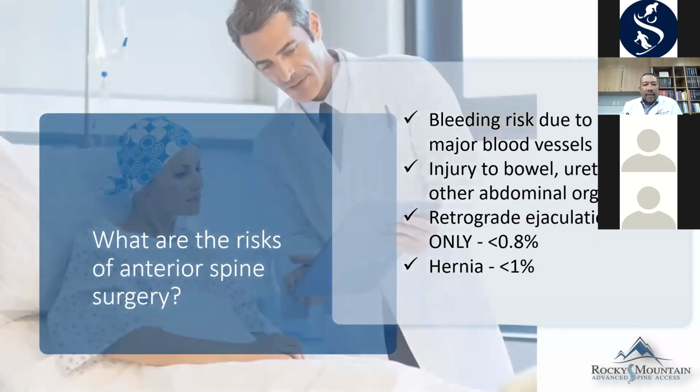Now, I want to talk a little bit about the risks. There are some risks. They're small, but not zero. There's a risk of an injury due to moving one of the blood vessels of less than 1%, injury to the bowel or other abdominal organs of less than 1%. In males only, retrograde ejaculation has been reported as a statistic less than 1%, which is temporary in only half of the patients.